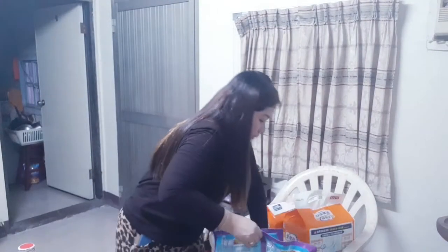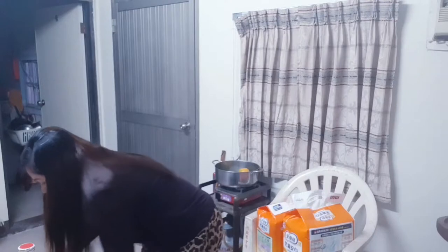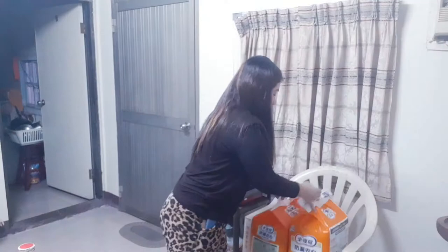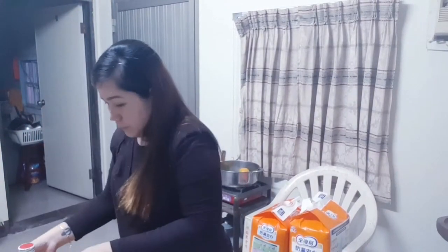And 3 pack ng liquid soap para sa ating laundry. So, ayan guys. And 2 pack ng diaper ni Lola, pinabili ko. So, and yung ating mga bread ay ito na. We have here floss again. Almonds. Oh, ham.